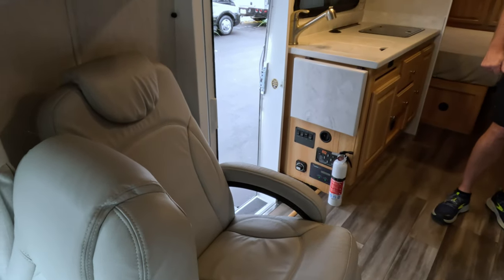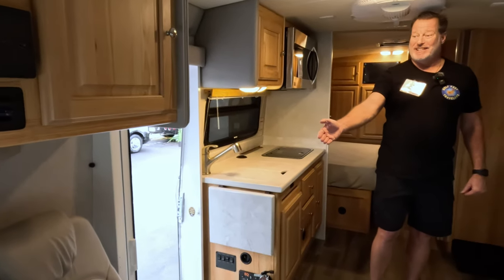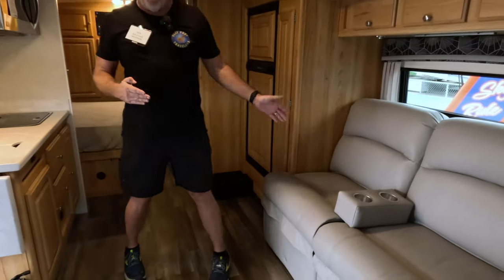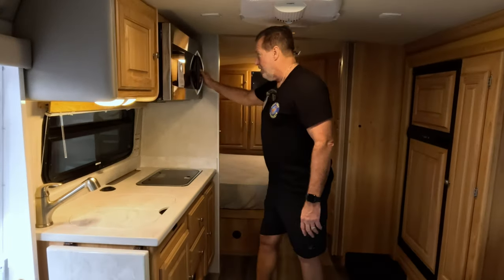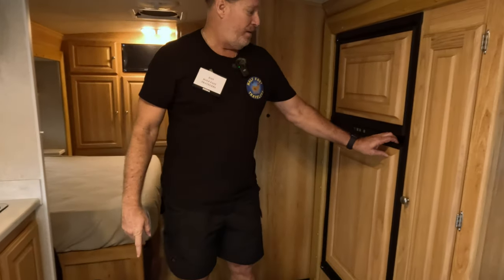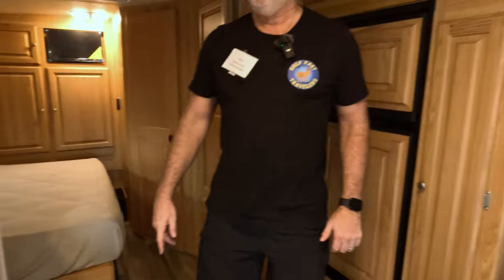This unit feels a little bit more like a Class A. It's even got separate furniture here that's just sitting. It's not attached to anything, but it's got the nice lounge area up front on the forward slide. It's got a really nice kitchen area with the microwave and a pretty large refrigerator. I mean, look at this with the wood grain. This is a very large fridge. There's a lot of space in here.